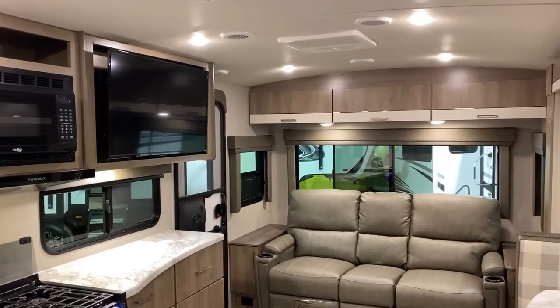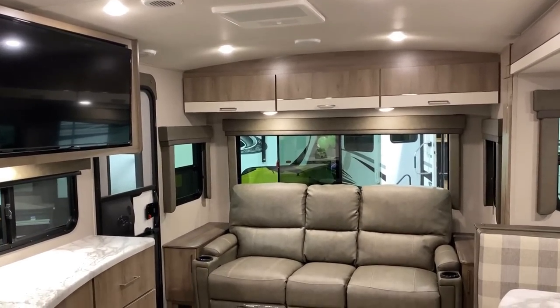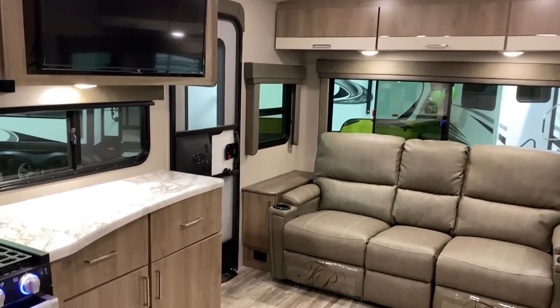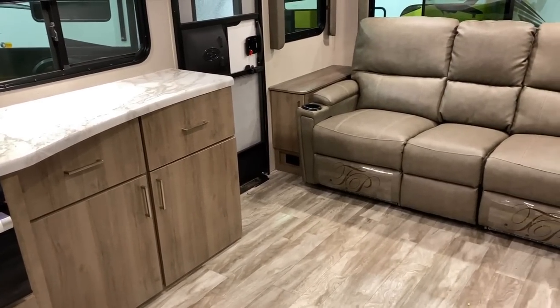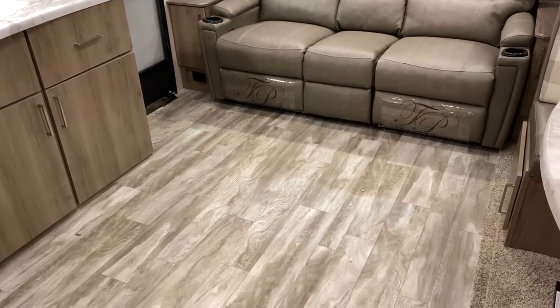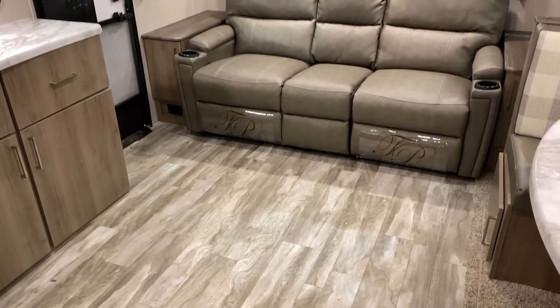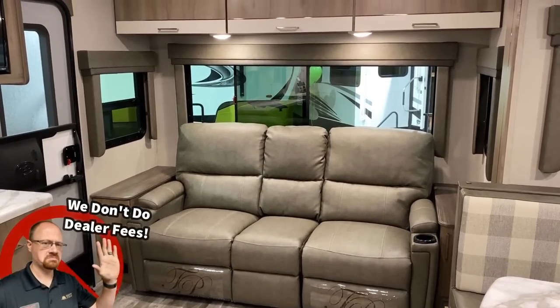This has that, I'm going to say, simulated Euro look. But it's just very crisp, very clean, nice straight lines, excellent fit and finish in here. No floor vents, although somebody did happen to leave some popcorn on the floor. One of the good things, though, is that we clean the RVs before you take them home, and we do that at no additional charge.